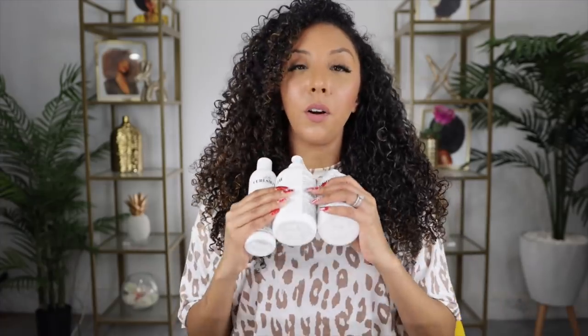And there you have it. My final results using the entire CurlSmith shine recipe. These are my concluding thoughts on all the products. Shampoo, it is fragrance free, did a great job. This is a gentle, light foaming shampoo.